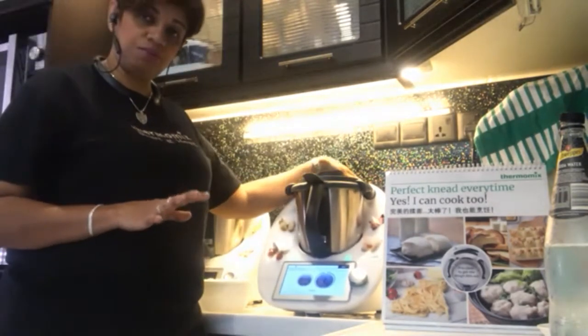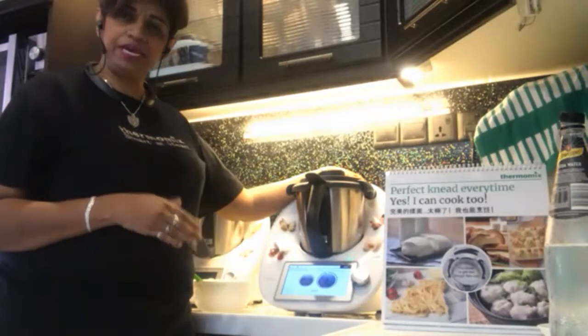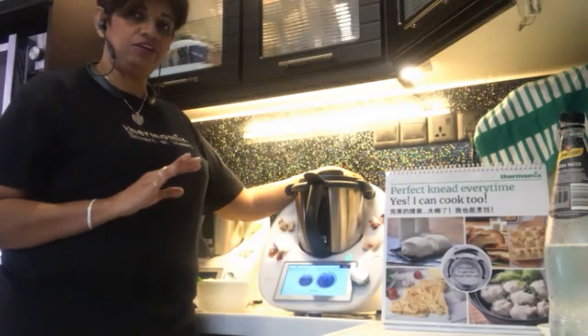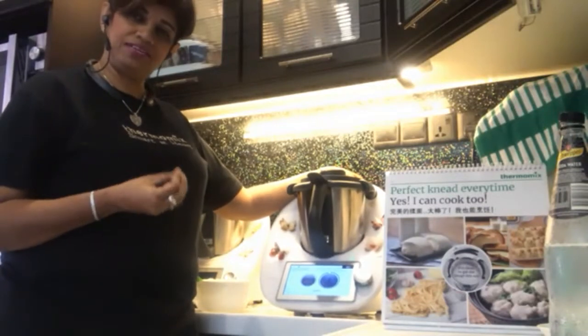So this dough might be a little sticky, all right? But don't worry about it, because the recipe does say to add a little bit of flour if you find it sticky, but I normally don't like to add any extra flour because it makes your bread a little bit harder.